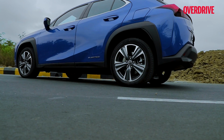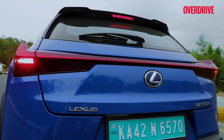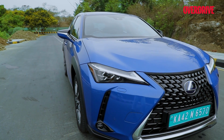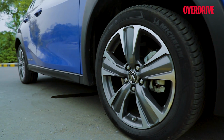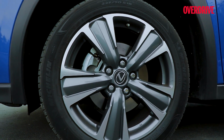The way the UX looks will potentially be a big draw. It definitely stands out with its ultra-sharp styling front and rear, and even though it's an electric, the Lexus spindle grille is still very much present. It's especially fetching in brighter colors like this celestial blue glass flake. The optional 18s are featured here and still barely fill out those sculpted wheel arches with their plastic cladding. In the metal, it looks more compact than its 4.5 meter long dimensions would suggest.